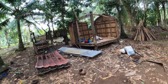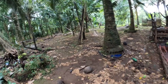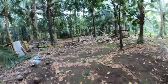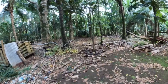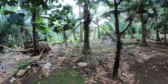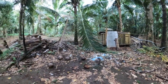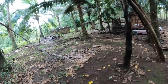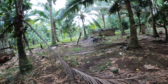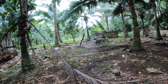You can hear the thunder. Just my luck, it's gonna rain on me. So a lot of cleaning up to do, but just wanted to show a little bit of it. It's kind of a level area at the top of the hill, and then it just gradually slopes down from here until you run into another little stream down at the bottom of the hill.